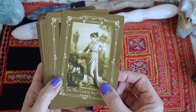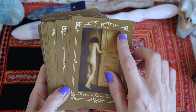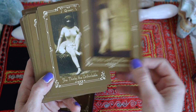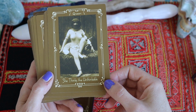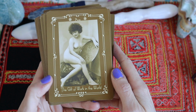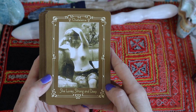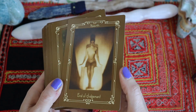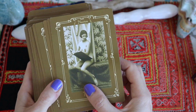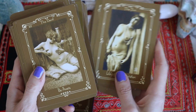and it's a very unique females-only vintage photographed deck, and it's kind of like an oracle deck. I like using it as an oracle, so it follows the tarot structure, but you've also got little keywords like withdraw and change direction for the Hermit. For the Queen of Swords you have she thinks the unthinkable, which is kind of cool, right? And then we have the gift of work in the world for the Ace of Pentacles. Really cool. I like the keywords here, and I really enjoy working with this deck. There's just something feminine and something raw about it, not because they're all naked, but just something very pure about this deck, and simple keywords.